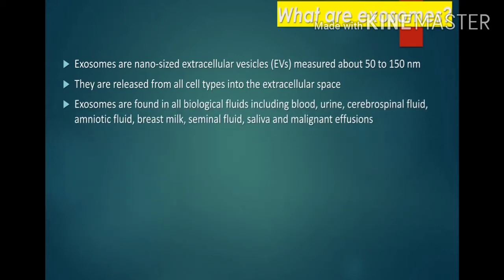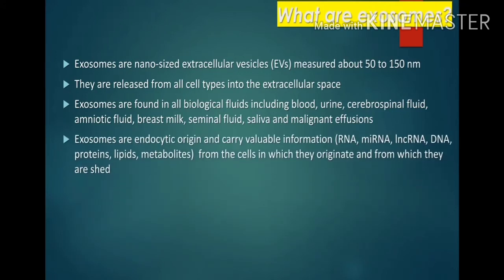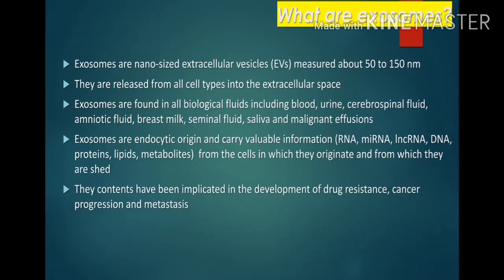Exosomes are found in all biological fluids including blood, urine, cerebrospinal fluid, amniotic fluid, breast milk, seminal fluid, saliva and malignant effusion. Exosomes are endocytic. They carry valuable information as they carry RNA, mRNA, miRNA, that is microRNA, long non-coding RNA, DNA, proteins, lipids, and metabolites from the cells in which they originate and from which they are shed. Also, their contents have been implicated in the development of drug resistance, cancer progression, and metastasis.